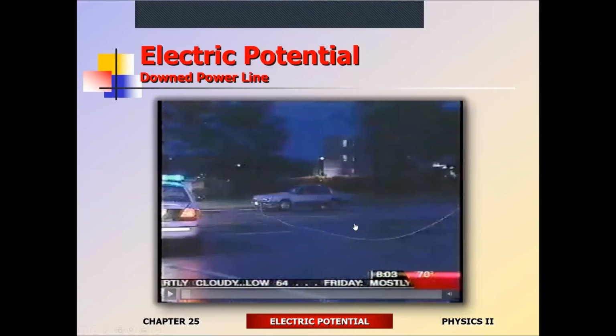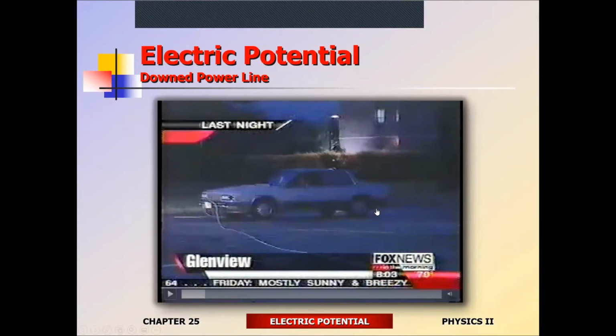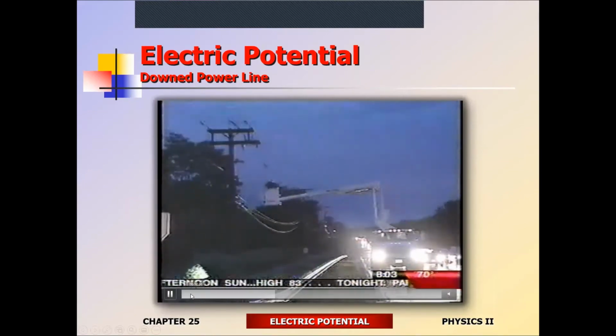In Glenview, high winds. This is the one that we keep going back to, and we will keep going back to this one. Trapping a woman inside her car. Police did not know if the wire was live, so they ordered the woman to stay inside the car to avoid contact with the ground. Then they shut down the entire intersection. All right, so let's get back to this one.